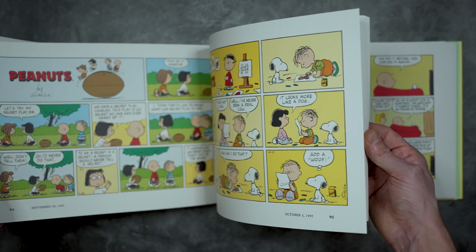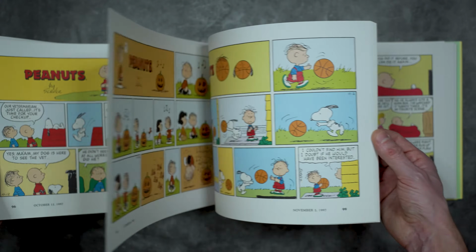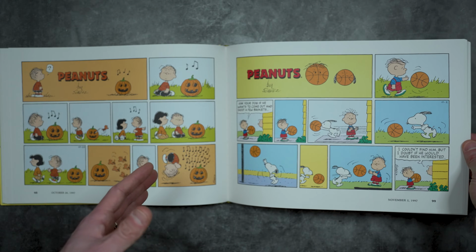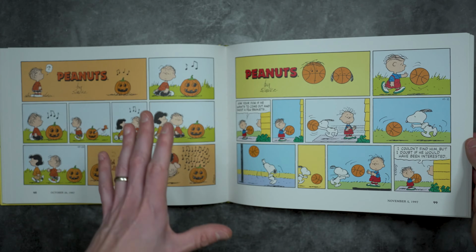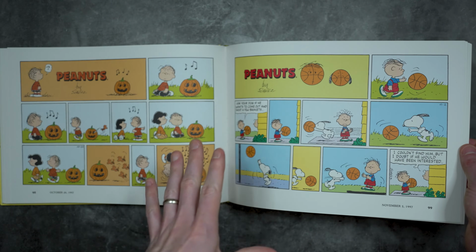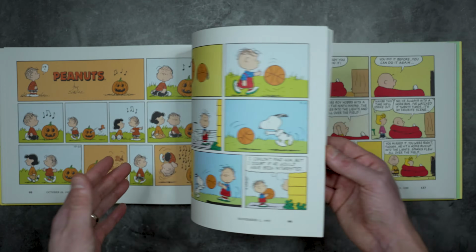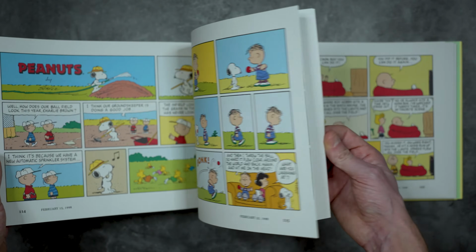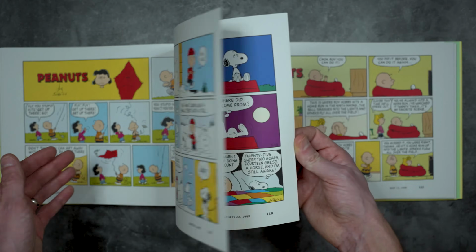My daughter, who is 8, loves reading comics, and she absolutely adores Calvin and Hobbes, and I'm so excited to share this book with her. I think she is just gonna go nuts for this. She might go peanuts for it, who knows?